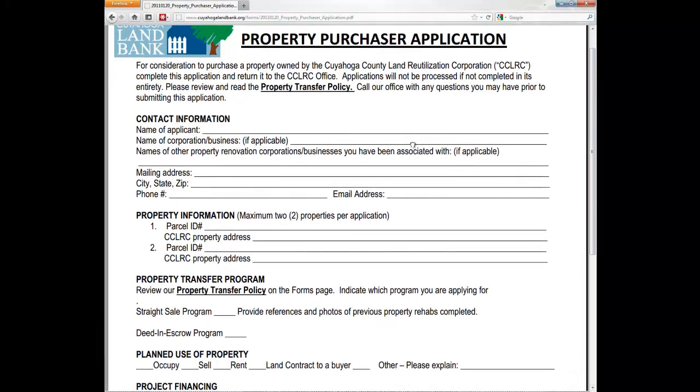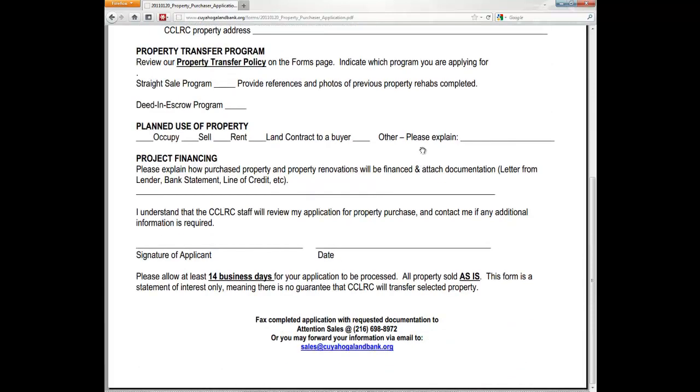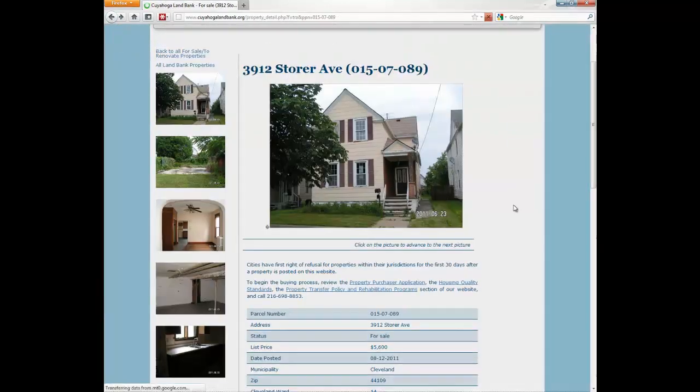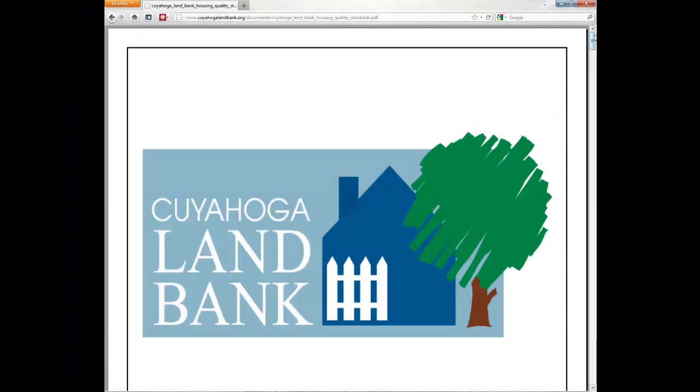And here's the property purchaser application. You can see you're filling out your contact information, the information for the property, the program, the planned use for the property, your financing, and again, give us 14 days for the application to be processed. It gives you information on how to send the application out. We're going to go back to the property profile page.